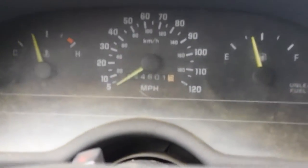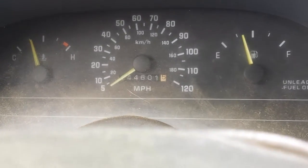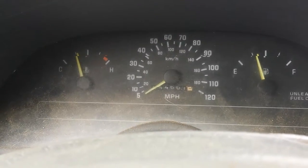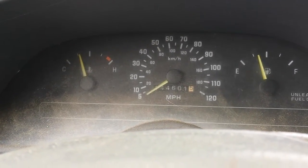Anyway, that's it. That's a short little test drive, and you can see we're talking about 144,600 miles. You know, it's running at normal temperature. I'll show you around back. It doesn't smoke or anything like that. There you go.